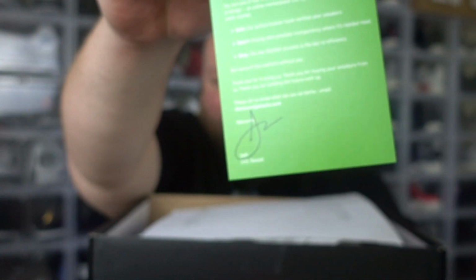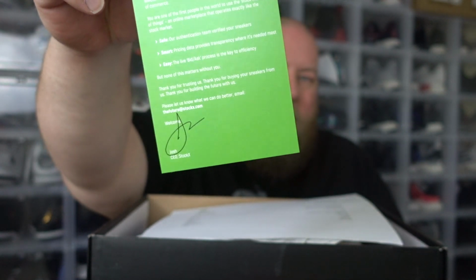See what these look like. StockX, it's your turn. Wow me. Nike. StockX card. But the CEO of StockX, his name is Josh. And once again, just like GOAT, their people only sign with like a squiggly line. Why is that? Whatever.